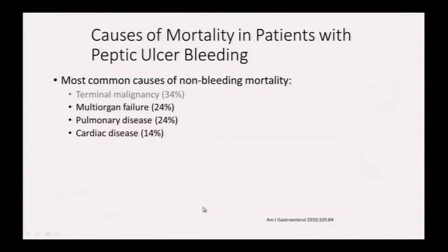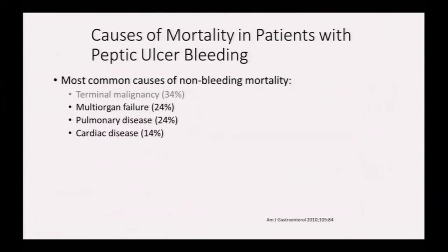And usually, a lot of times it's malignancy. It's almost hard to count them because they're bleeding from their malignancy or multi-organ failure, pulmonary disease, cardiac disease. We just had a guy who had a variceal hemorrhage that we stopped the bleed. He did fine, but then his liver disease got progressively worse, CRRT, and then died. So he died of multi-organ failure. So I think that's interesting.